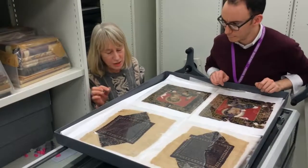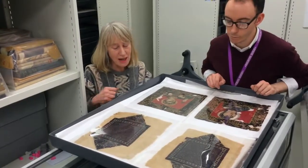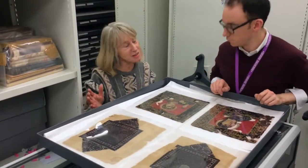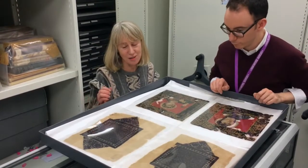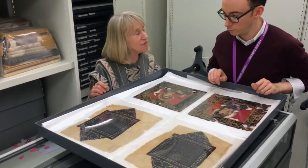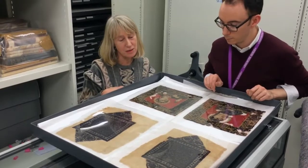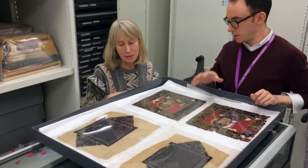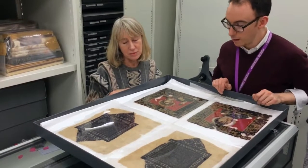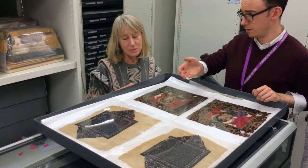Well, it's just the wool that's been dyed, and it's a sort of imitation purple, because purple was a very expensive colour to obtain. So they've blended together blue and red to get this dark purple colour. And I know we don't know the precise archaeological provenance of these, where they came from in Egypt, but we assume these are from tombs, ultimately.